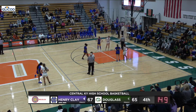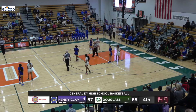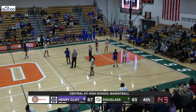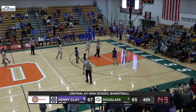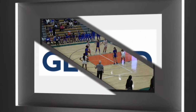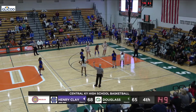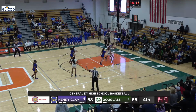2 free throws for Sutton. As Henry Clay trying to make this a 2-possession game. Some discussion at the scores table. Not exactly certain, as we're going to have a Bronco reinserted. Yes, it must have been the 5th foul on Baker. Now we've got an opportunity here. Let's take a look at that travel from the outset. Didn't see it. I didn't see it. This would be a huge win for Henry Clay. Yes. Their 4th in a row. And perhaps sending a message this season in the district.